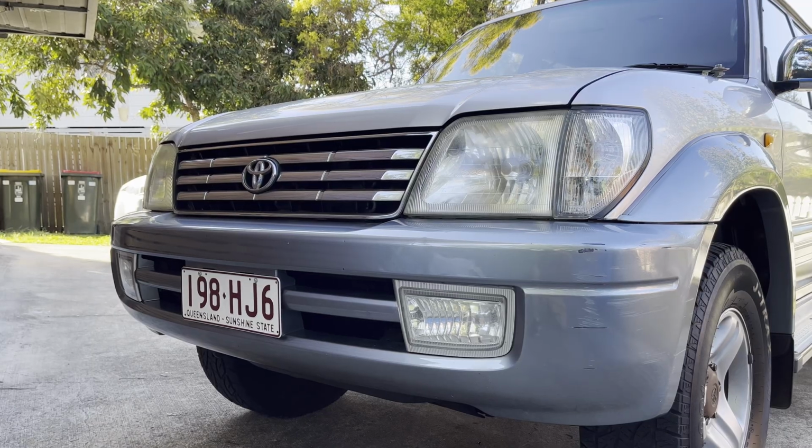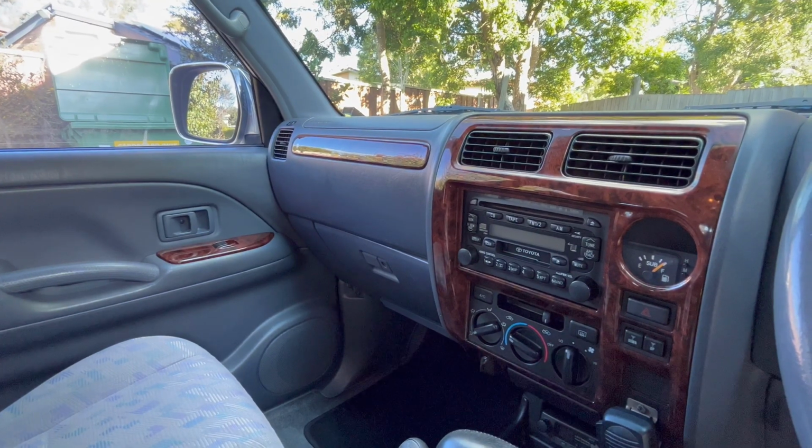Looking forward to going through this vehicle with you, and yeah, new vehicle for the channel, albeit slightly different from the grey Dingo.